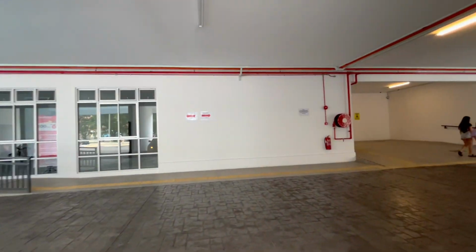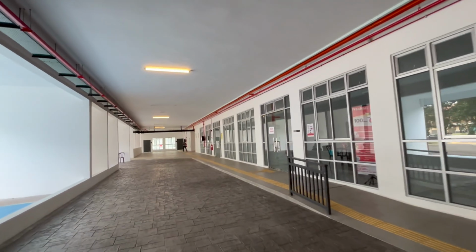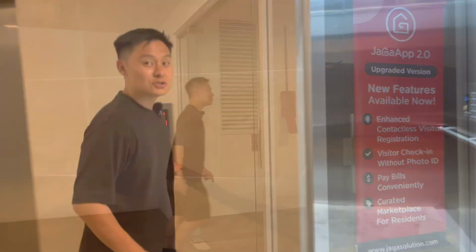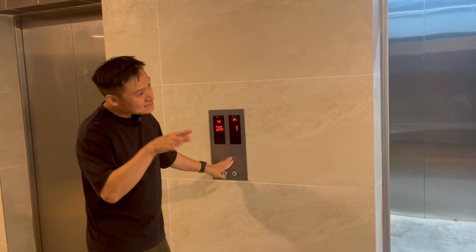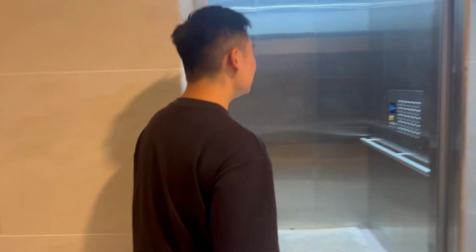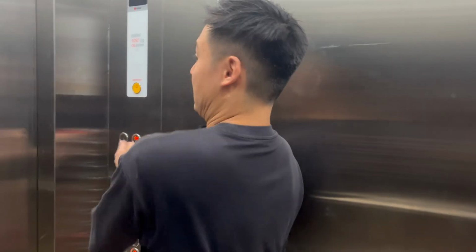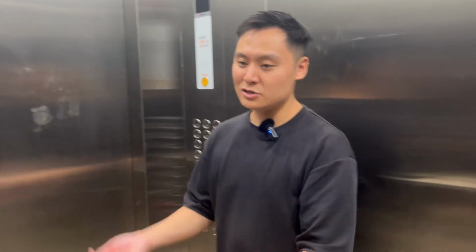So walking down here, I believe there is also commercial areas for you to rent. Okay, so interestingly enough, this particular development uses Jaga app already. And this is an affordable home, not low cost, affordable home. So let's come in and have a look at this particular unit. Straight off the bat, it uses mid-tier kind of lift, Sigma. Not mid-tier, I never heard of it actually. And right now, because the condo is still on its VP stage, right, you don't really need any access card to get any floor. I could literally just press whatever I want and I can actually access the floor lah.